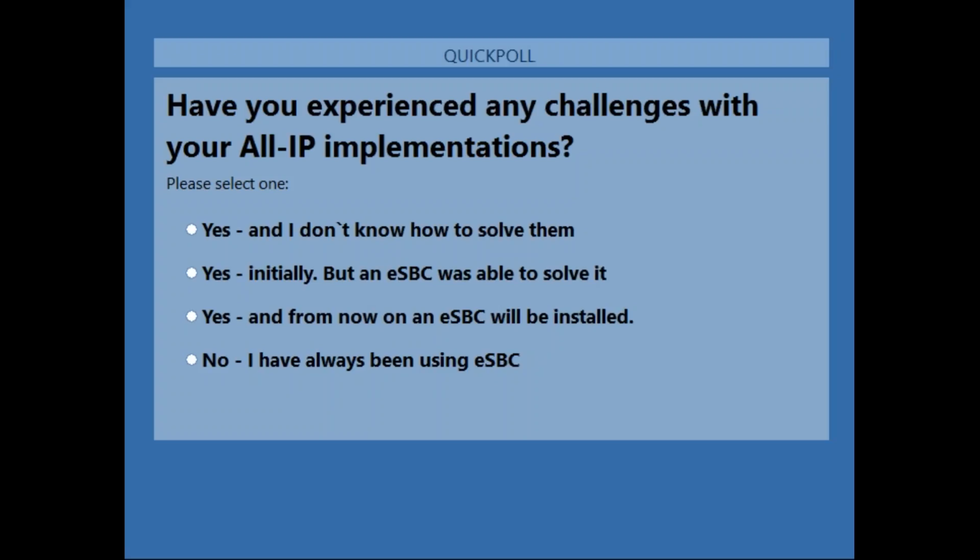The second is yes, you initially faced some challenges, but then an SBC helped you to solve those challenges. Then the third is yes, you had challenges, and from now on an eSBC will be installed. So you're looking at a future eSBC installation. And the final is that you don't have any challenges because you have always been using an eSBC. We have half of the audience still not voted. So we are at 50% voting.